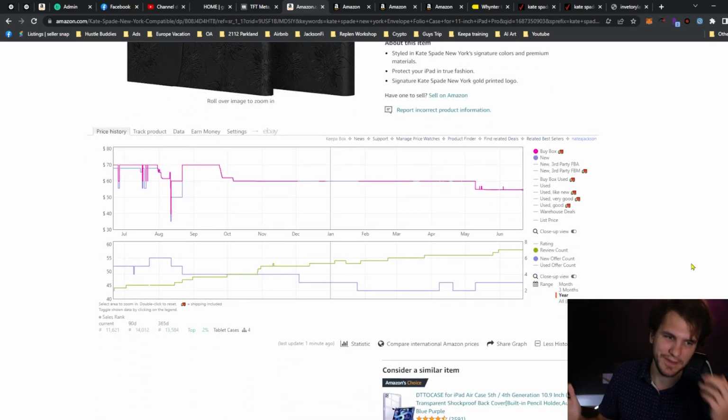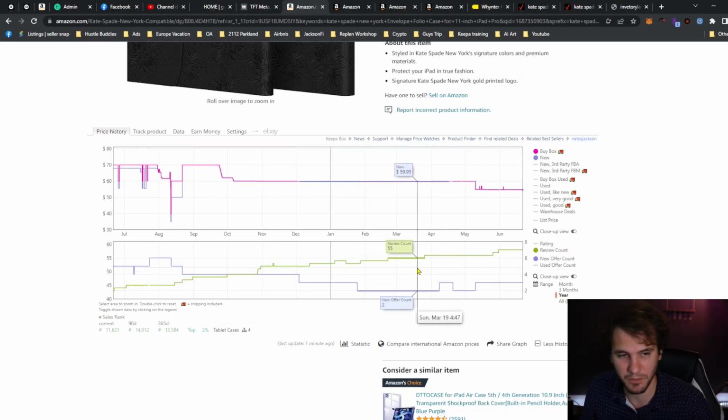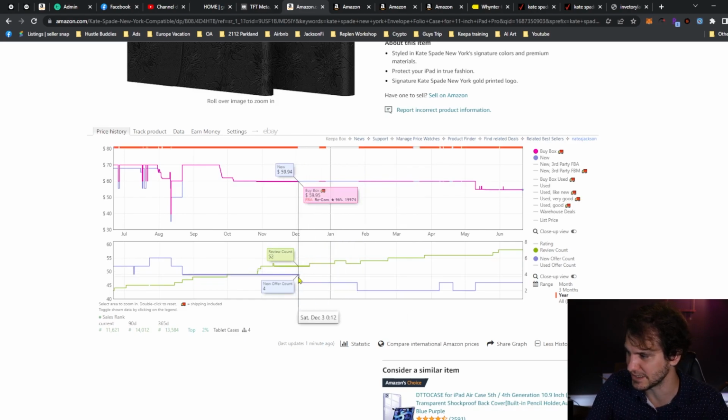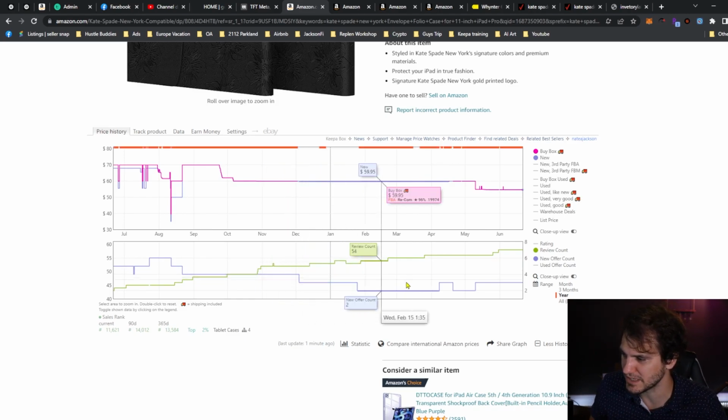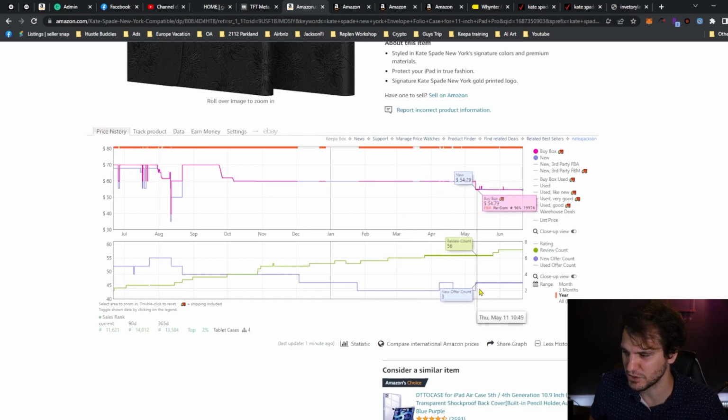Now, these are rough estimates. This is not an exact science by any means. But I'm fairly confident that this is moving some. I think if I bought 10 of them, I could easily sell 10 of them. The other data point that I like to look at is down here. You see the new offer count is going up and down. So down here, the blue bar, we see 2 new offers. Then it goes up to 3, back down to 2, back up to 3.